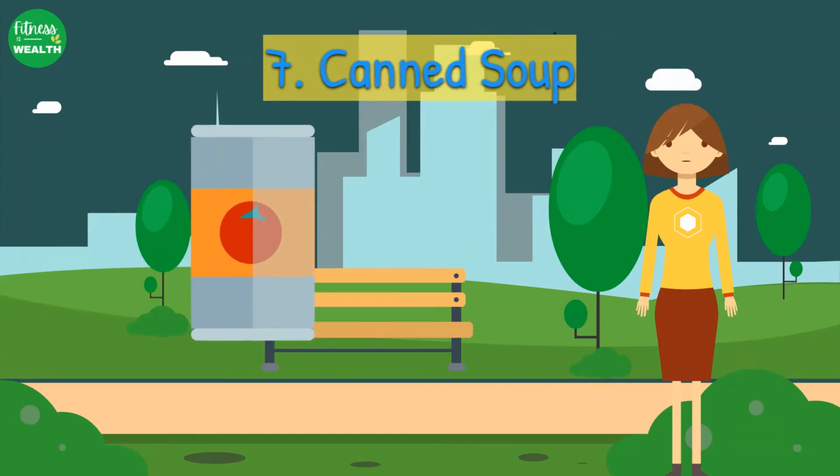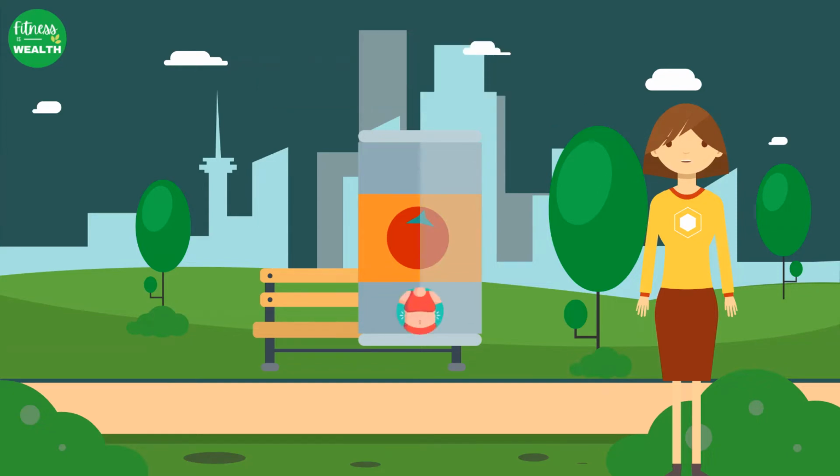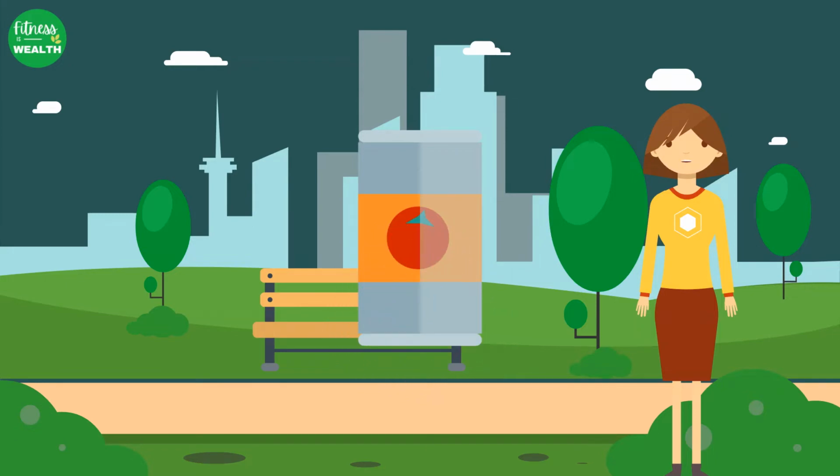Number 7. Canned soup. Opening a can of soup may be the first step toward a less healthy physique. While many soup brands claim to be a good choice for those watching their weight, they are frequently high in salt and sugar.